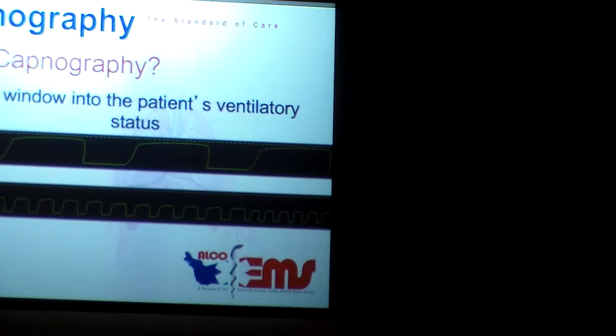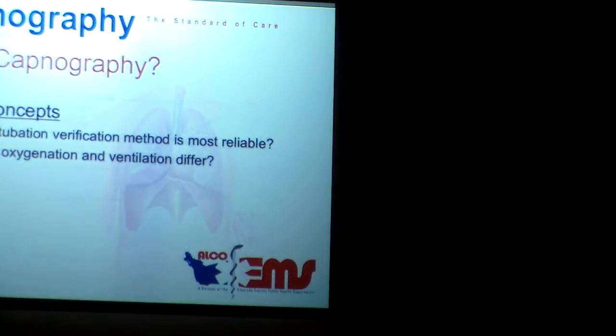So it's a window into the patient's ventilatory status. There are two waveforms, one on the top and one on the bottom. Which one of those is hypoventilating? And who's hyperventilating? They both have waveforms that tell you that you're getting the information. It doesn't tell you whether they're intubated or not, but you're getting the information.